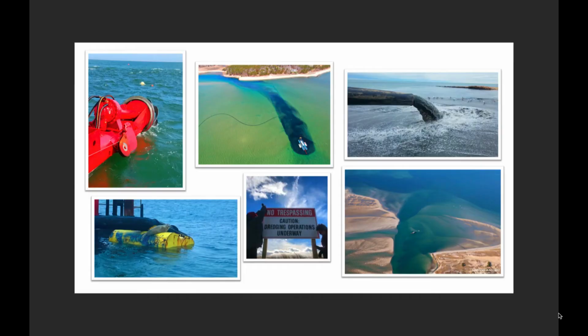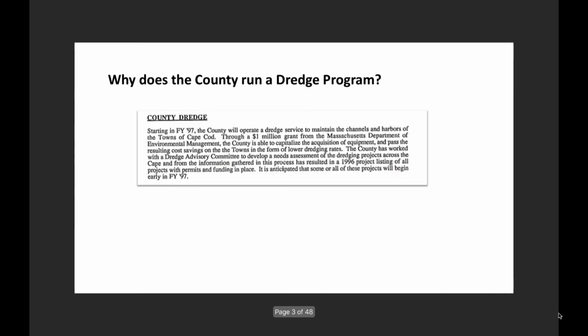Next. Just a few shots here from projects that we did this past year. The one in the middle is the cool one from Pamet Harbor. We did the approach channel, a nice drone shot that shows a very, very shallow tide shot on either side. And the lower right is Stage Harbor, which is a very big project for us annually now, as well as Poponesset.